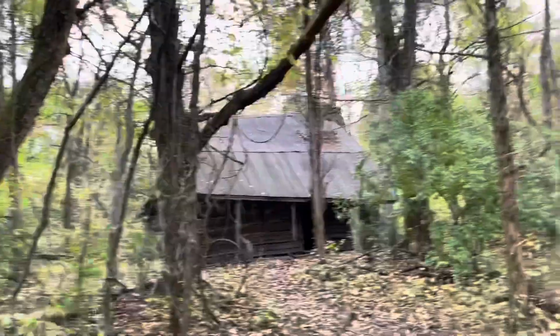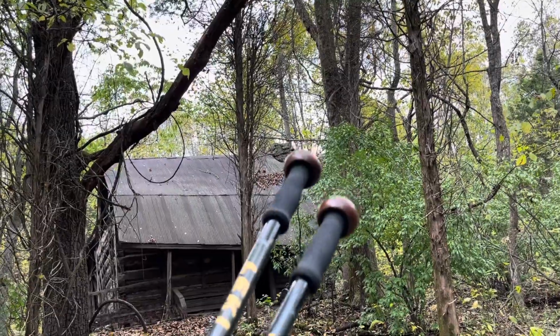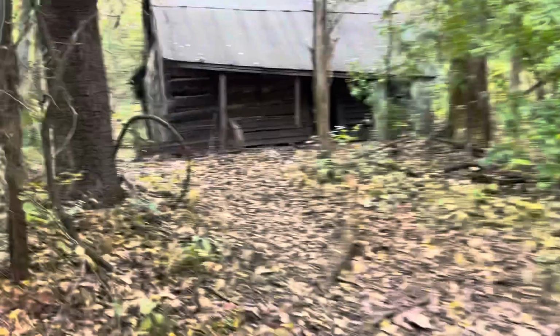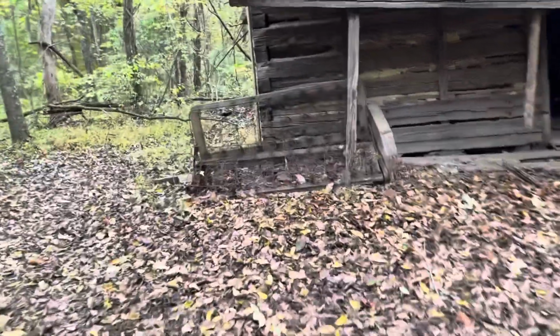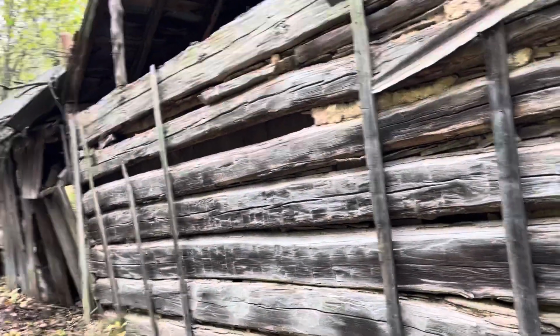So, okay, let's look at this chimney. I don't know if you guys can see that. That chimney was made out of mud and rock. And, alright, we gotta walk up there and get a better look. The old couch. Huh? Look at this. That's a piece of history right there.